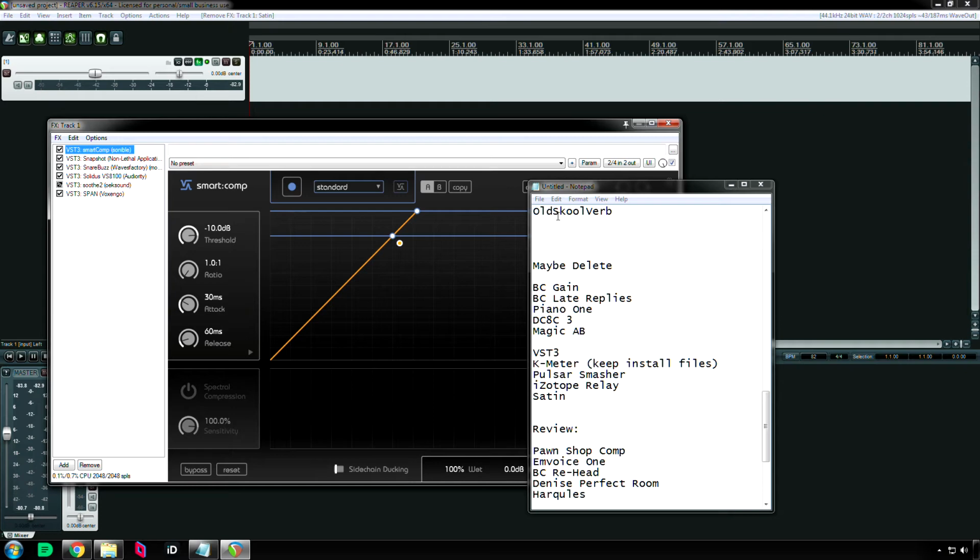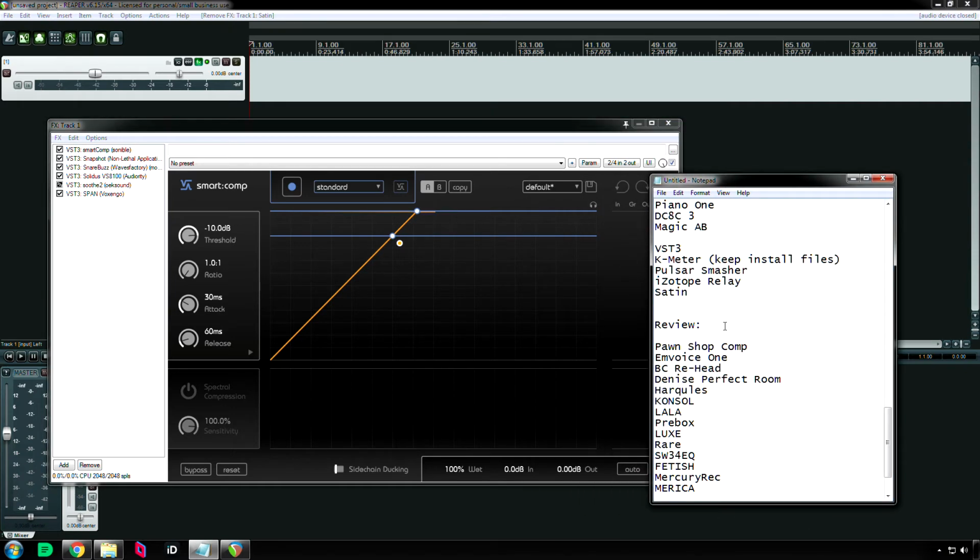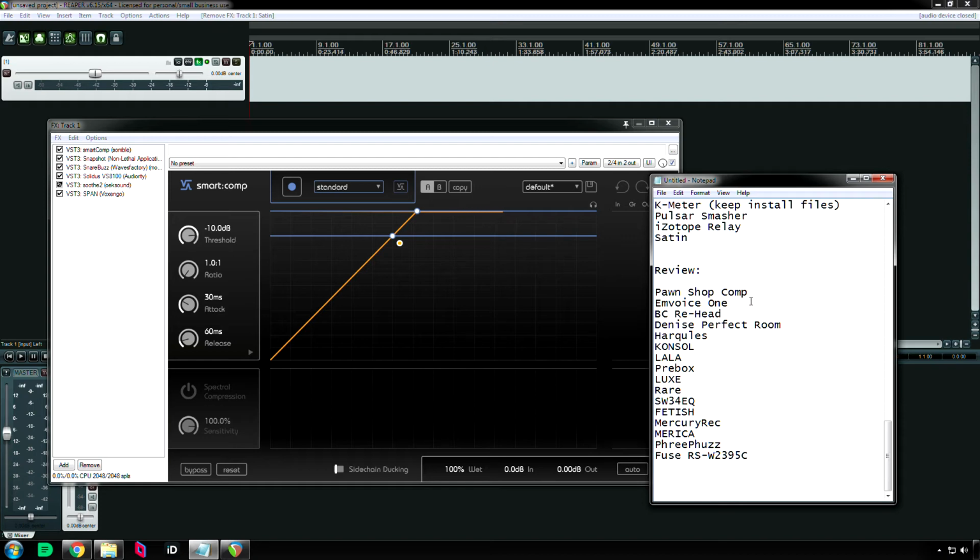Alright, Smart Comp. I absolutely love this plugin. This is actually another one I've been meaning to review since the summer of 2019. Ugh. So that one actually I should probably put on the top of the list. I use this all over my latest mixes. Seriously, this plugin basically gets put on the end. This cleans up what the other compressor plugins didn't catch. So it just sounds good.